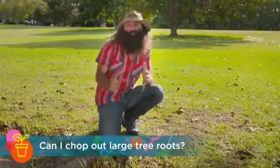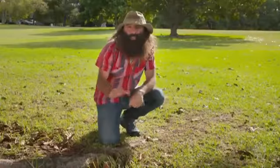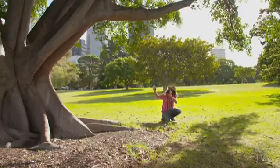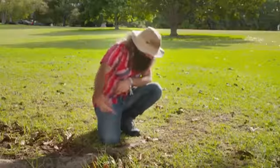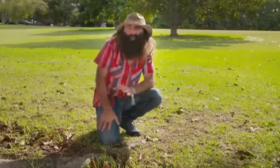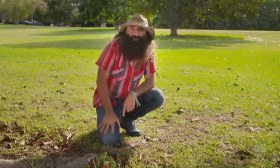Can I chop out tree roots that are starting to lift up pavements or becoming trip hazards in the lawn? The answer to this is you need to be wary. This is a stabilising arm of the tree, and once that's cut, it will destabilise the tree and it could blow over in the next strong wind. The other thing is the root is a feeding system, and once you cut off that feeding system, you're limiting the food to the tree and it could become sick and stressed. So the short answer is think twice before you cut these roots.